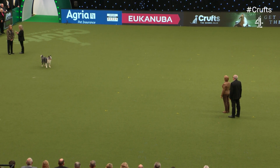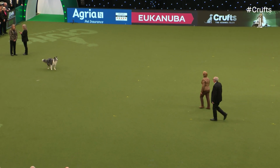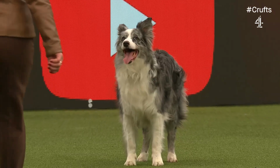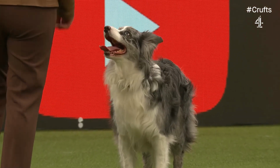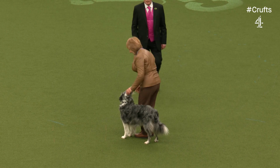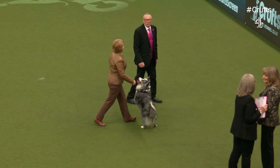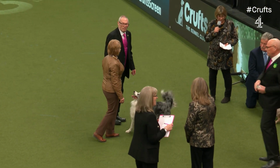And now what we're looking for is the dog to stay in the same spot. We want as little movement from them as possible. So again, the judge is looking for steadiness, looking for the dog to take up the positions smartly, holding that position, and doing it on the first command, with big praise at the end of that exercise.